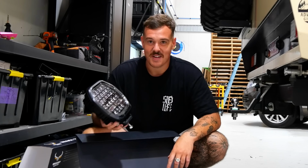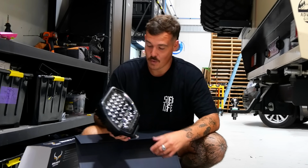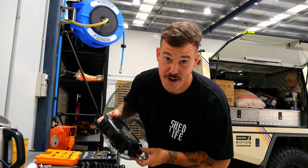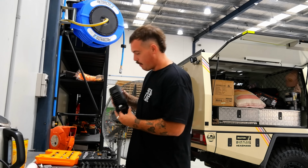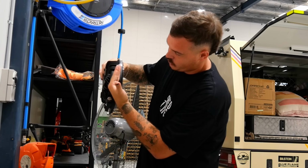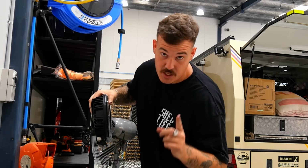This is something I'm really proud to be fitting to the front of this 79 series, and I can't wait to get a set for the 80 as well. I mentioned before, the bracket on the bottom is reversible, which is great because that's exactly what I need to do. Because of that big tube ARB bar, they don't quite clear the top. So by flipping that bracket, it's going to push the actual light forward and give us the space that we need. So I'm about to do that now.